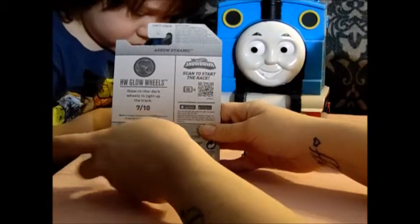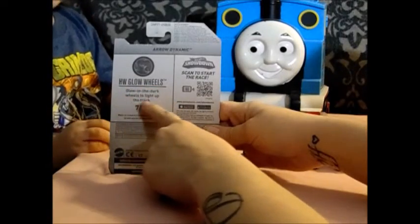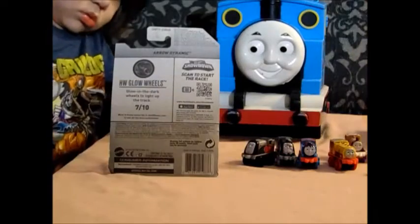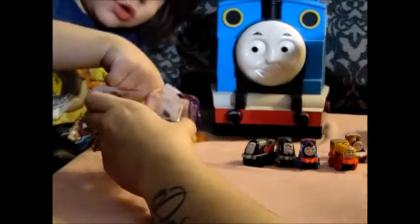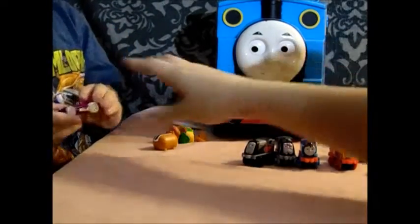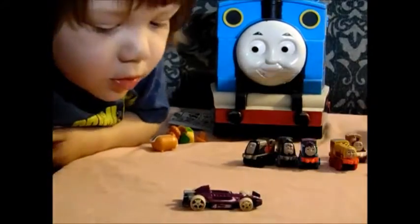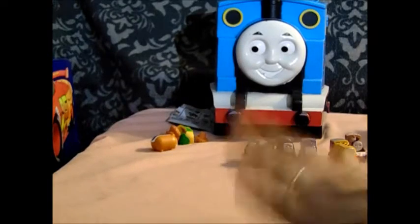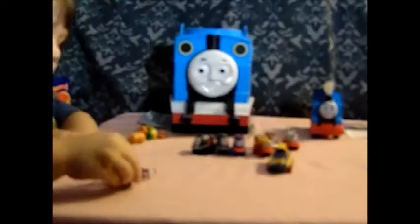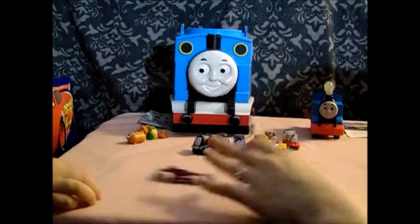And this is another Hot Wheels we got from the 2016 collection. We have the 7th out of the 10th. Hot Wheels glow wheels. Glow in the dark wheels to light up the track. And that is so cool because Dayton loves things that light up. You gonna open it? Here, let me see. Okay. Pull that bad boy out. All right, put it right here so you can see. Look at those wheels. They have that glowy whitish green color. And it's nice and purple. Drive it around. Show them how it drives. Oh, and the name is Aerodynamic. And it's really smooth, huh, Dan?